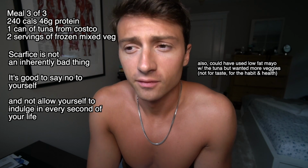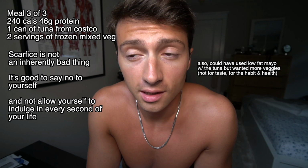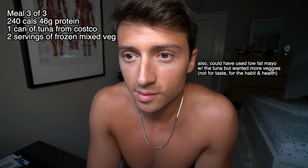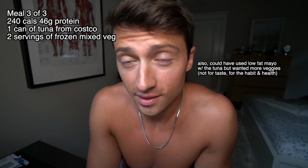Sometimes a bit of sacrifice, eating something that you don't necessarily like, but it's smart for your goals, is a good thing. It doesn't have to always be a bad thing. However, if 90% of your meals are plain tuna with the vegetables, and you hate it, then obviously that's unsustainable, not good for you mentally, and it wouldn't be a good thing. But today I had many things that I did like.